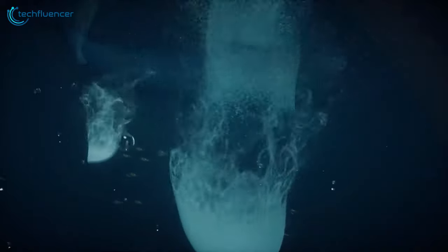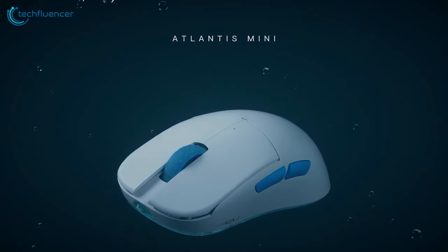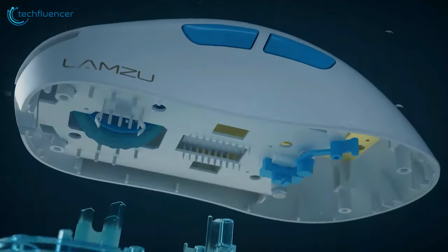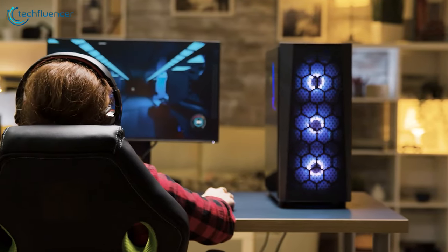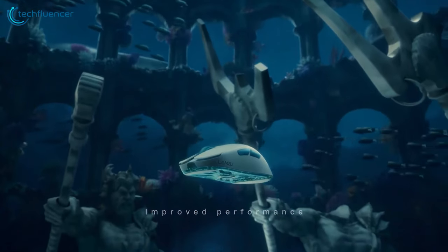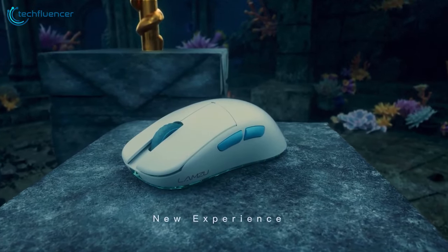In addition to its performance capabilities, the Lamzu Atlantis Mini features a comfortable ergonomic design that caters to various grip styles. Besides, its customizable buttons and adjustable DPI settings provide flexibility for gamers to fine-tune their mouse settings according to their preferences and gaming requirements. In short, the Lamzu Atlantis Mini is a highly capable wireless gaming mouse that delivers impressive performance, a stable wireless connection, and of course, customizable features.